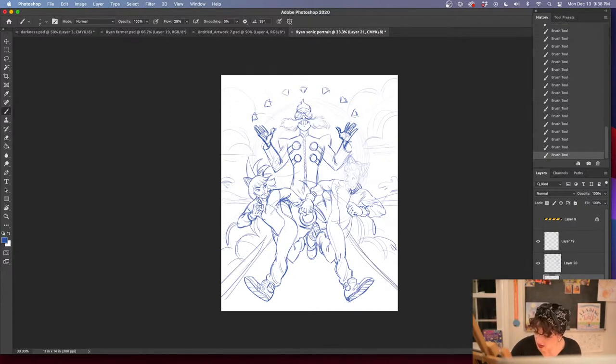Because Sonic has to have light coming off of him, slash her. So this will be a color and it'll be glowing. I think that's cool.